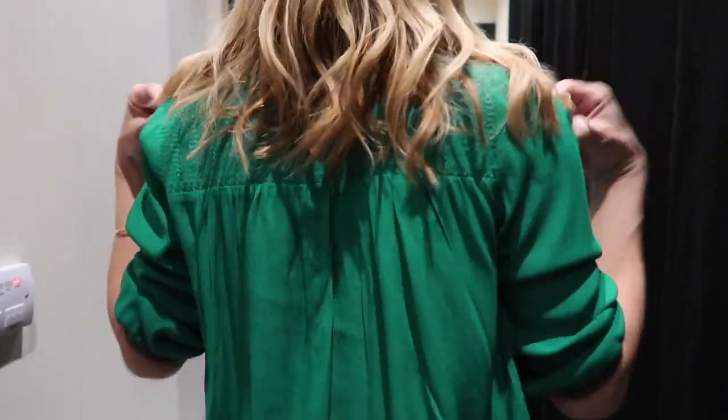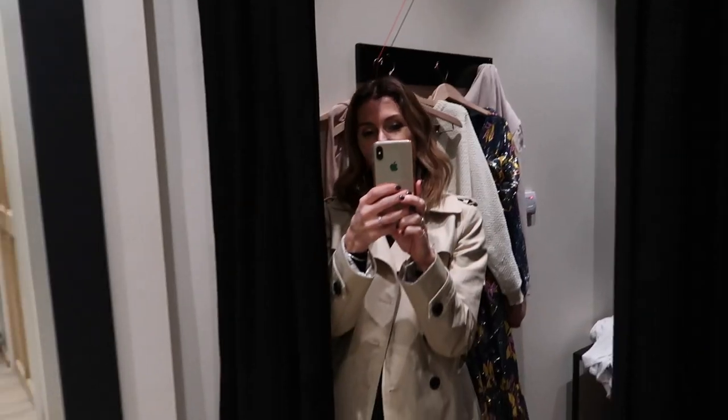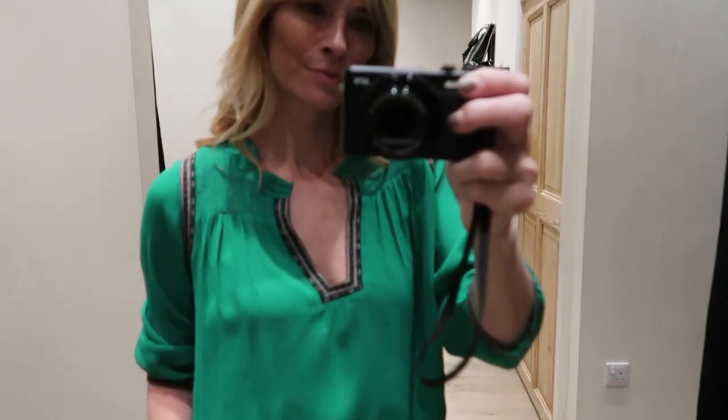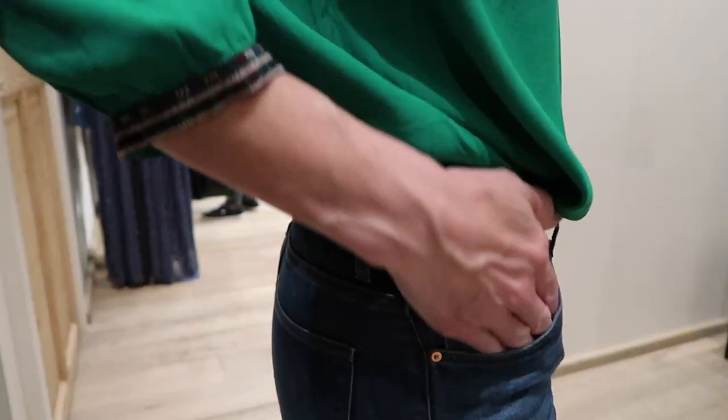And then I found this gorgeous emerald green blouse. With lovely detailing around the cuffs and the neck. I like the smocking too on the upper part of the chest. It just gives it a bit more detail.